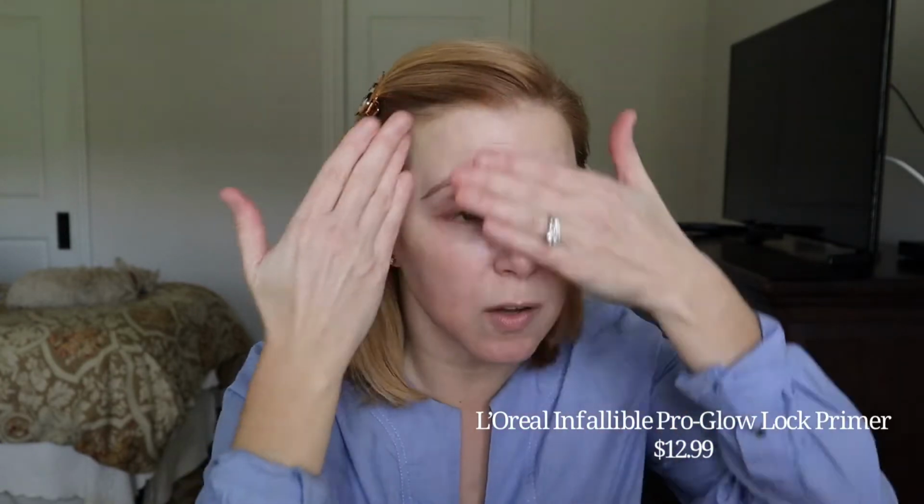I'm going to put some here in my hand, and I'm going to go ahead and put this all over the face. I love a glowy primer, so I was very interested in trying this out. I'd never heard anybody talk about this product either. I do love the L'Oreal Pro Glow Foundation, but I have never heard about this primer. It feels very nice on, not too tacky, very moisturizing, and I think it's given me a decent amount of glow, but not too metallic. Like I don't look like a Tin Man, which is nice.